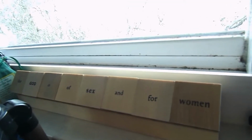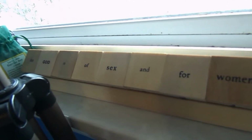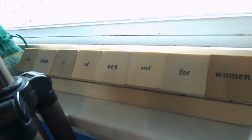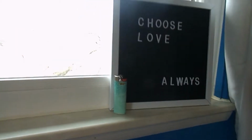There's my tripod, which I use for filming for stream purposes, and it's really nice. It's got an attachment to hold my phone. It's really cool. And then this is a little poetry block thing. Each of the blocks has 6 different sides, as blocks do, and they all have different words, and you can assemble them into poems. This one says, "The goddess of sex and for women. Good for her." And then some glasses, I need to wear them, or contacts, and then I have this little guy, and it just says "Choose Love Always," and there's a little lighter because I love candles.